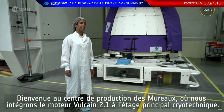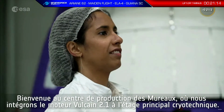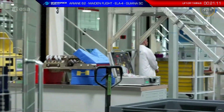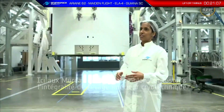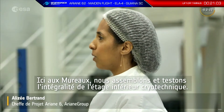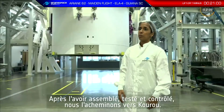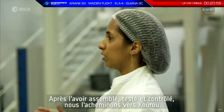Welcome to l'ELA-4 facility, where we integrate the Vulcan 2.1 engine on the main cryogenic stage. Here in l'ELA-4, we assemble and test the complete lower liquid propulsion module. When the complete module is assembled, we test it, we control it, and then we can ship it to Kourou.